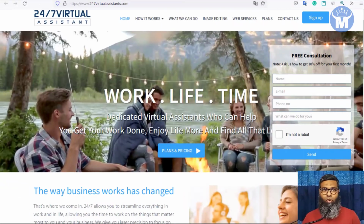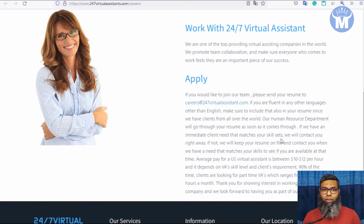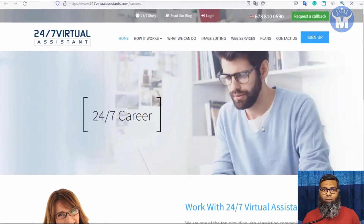Here it will load something like this. This is the career page. You can see they briefly explained how you can apply. Simply send your resume to this email address, and tell them how good you are and what your experience is in your resume, and this will be great for them, so that they can hire you in no time.